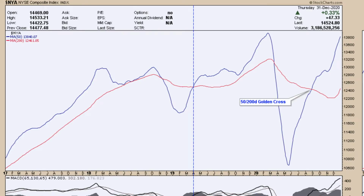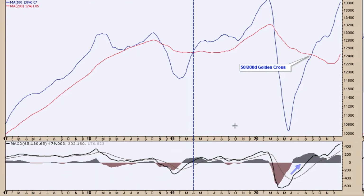Here we have the New York Stock Exchange with over 2,900 stocks trading. If we remove the candles or price action and just look at the moving averages, we see a remarkable change of direction in the 200 period moving average, the red line, versus the 50-day, which is rising rapidly going into January. MACD remains above its signal line.